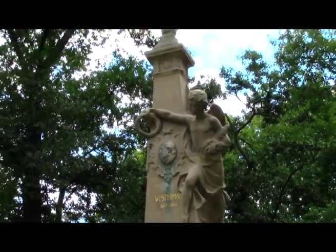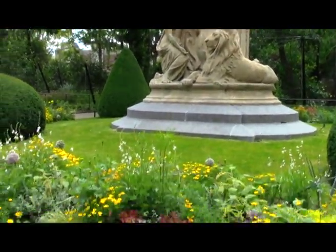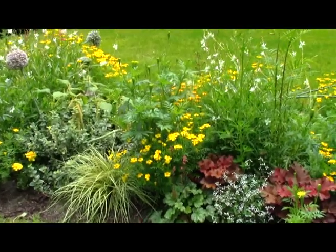The white balance is shit. I'm sorry, it's so dark. And yet these come out fine.